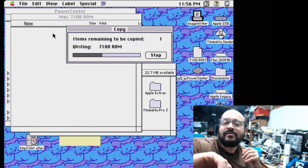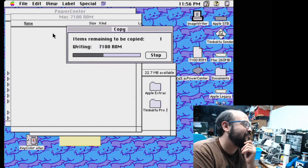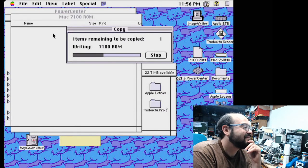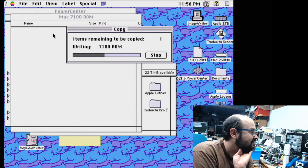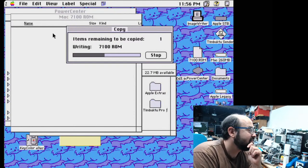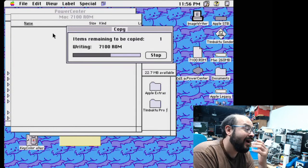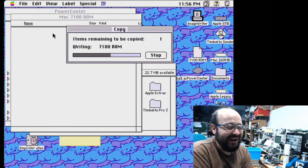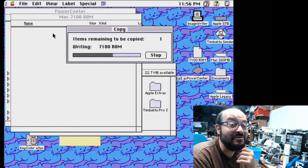We're halfway through. It's almost been a minute. It's halfway through copying 4 megabytes. Oh, wow. Two of them in a drawer. SyQuest power. Oh, man. You're putting me to sleep, man. Come on. Not much. We're waiting for something to copy.